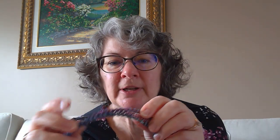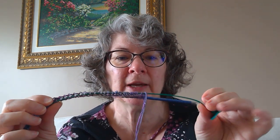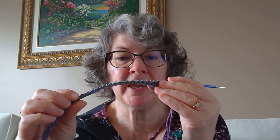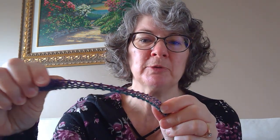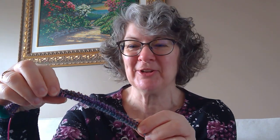Last night before I went to bed, I did wind my, where did it go? Did it fall on the floor? Yes. I wound my mini into a little ball, and I had printed off the pattern and had it all ready to go this morning. So this morning I cast it on. I did a provisional cast on, Judy's Magic cast on, slipped the spare stitches onto a cable, and I've only just done a couple of rows, as you can see. So not much progress, but it has begun, so I feel good about that.